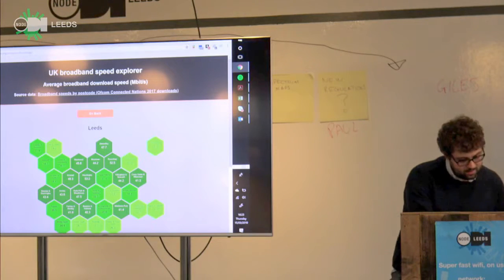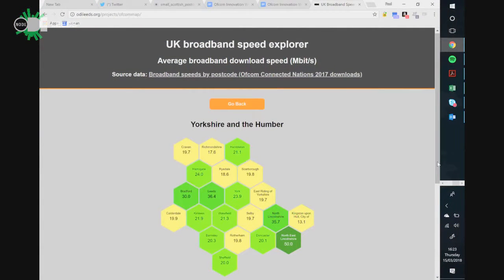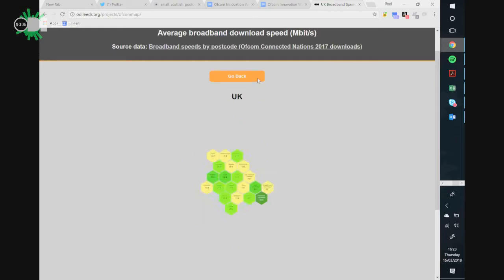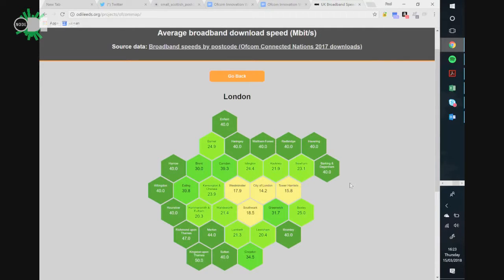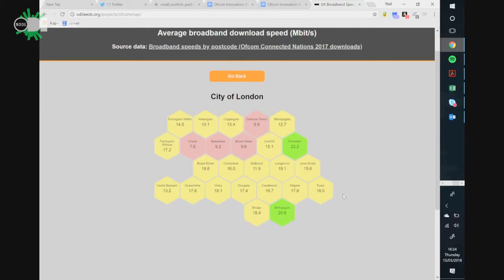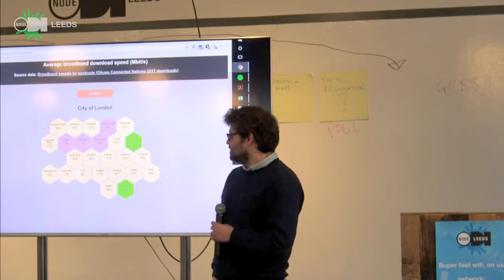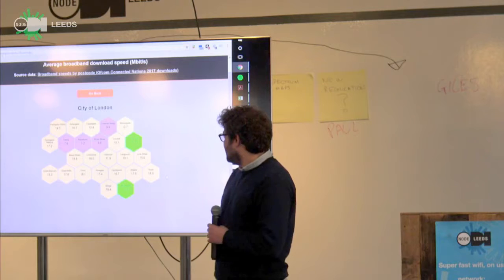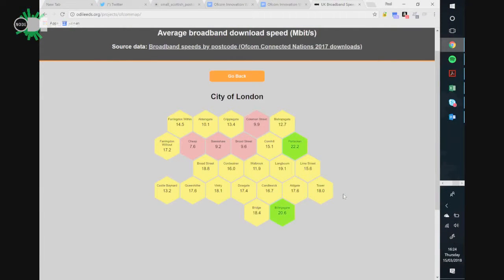And pick somewhere else. London, for example, it's interesting actually, there seems to be quite slower speeds on average right in the centre of London. Can go in a bit deeper again, to see the individual areas that are showing a slower than average broadband speed. Any questions or any areas anybody wants to look at?